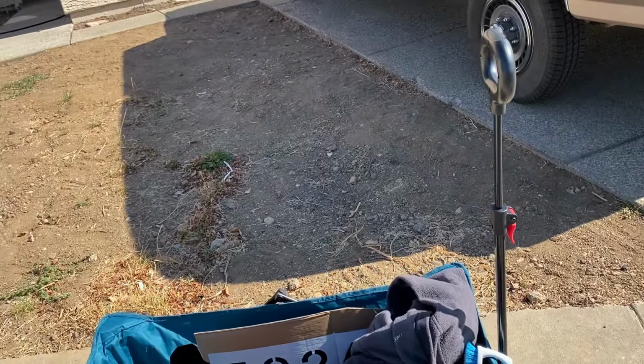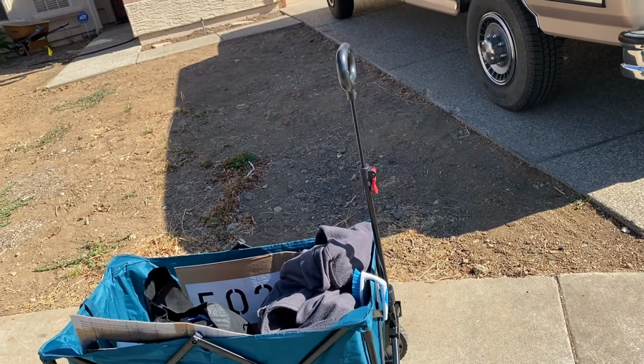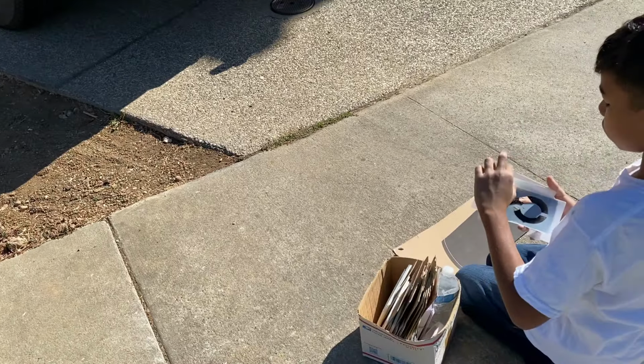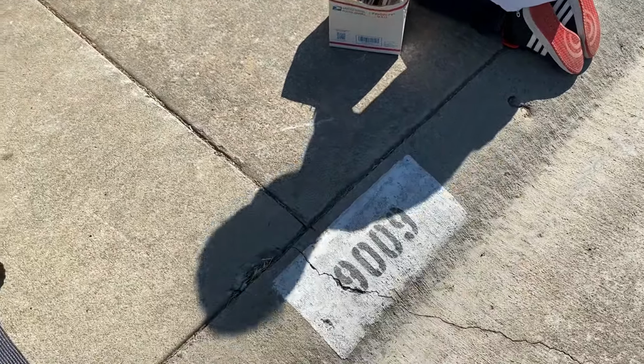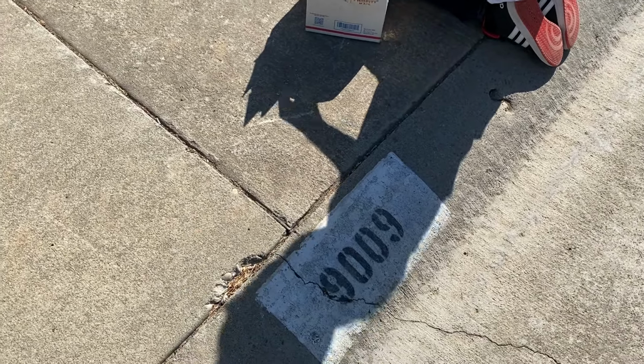This place has no grass, which means he's doing some work on his yard. We see a wheelbarrow up there, so we know he takes care of his yard. We knocked, this is number 7. By far the most we've ever gotten. Number 7 on house knock number 40.